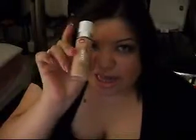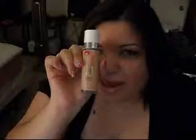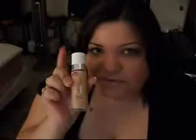And right now I'm using the, I bought it last night, the Maybelline Super Stay Makeup, 24-hour makeup, and mine is in Classic Ivory. This makeup is great. It hasn't made me oily, it hasn't clogged my pores. It still looks like I just put it on earlier today. I'm really pleased with the outcome of this foundation. Even though I just bought it last night, I know I'm going to continue to like this.